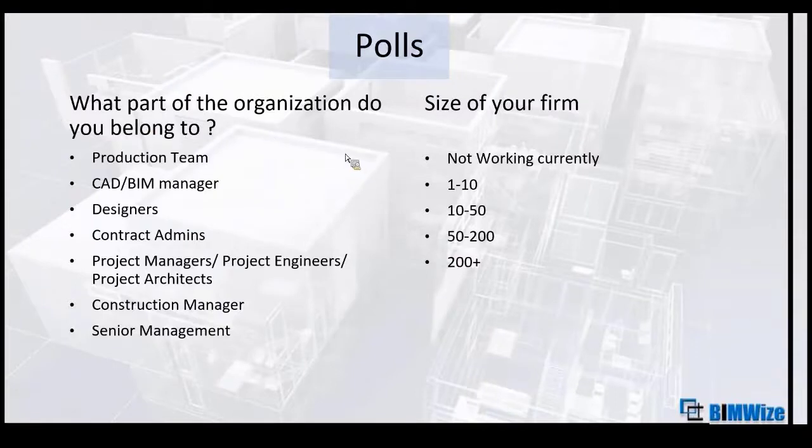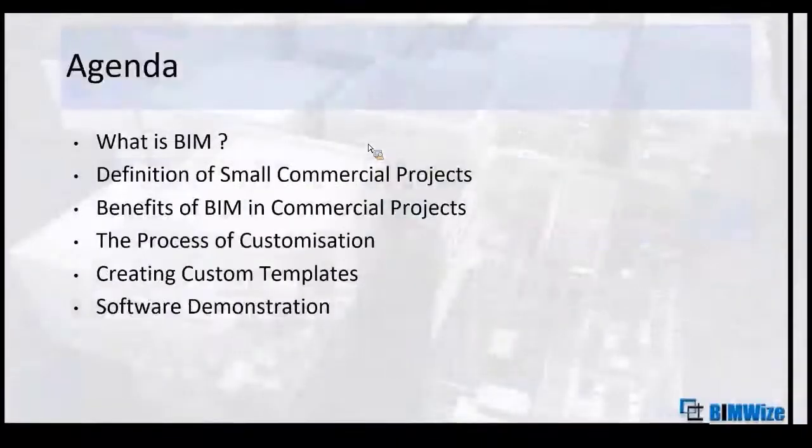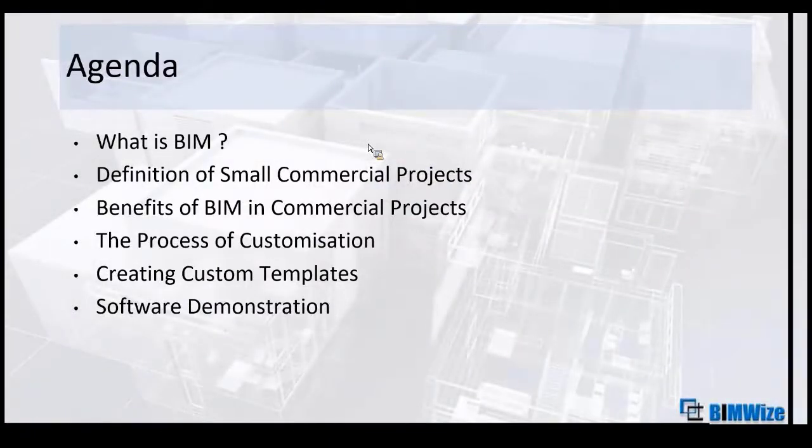Let's start talking about what we are going to cover today in this webinar. Here is our agenda. We will talk about what BIM is, the definition of a small commercial project, exactly what it is, and the benefits of BIM. We will also talk about the process of customization.